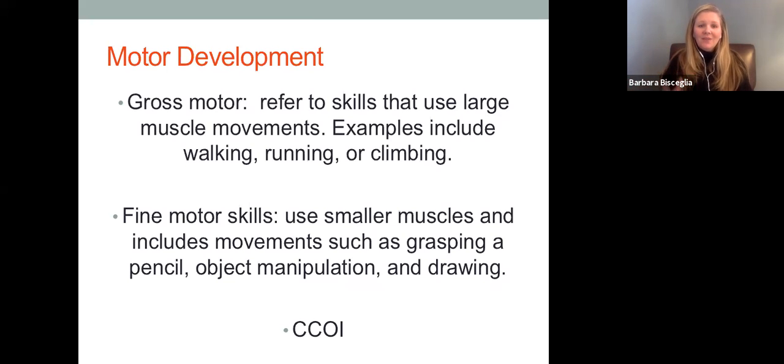So when we're thinking of those practical life works in our classroom, or those fine motor works, those are all really playing into those indirect aims of the work, which are so important, and kind of what we've been talking about this whole month, right?